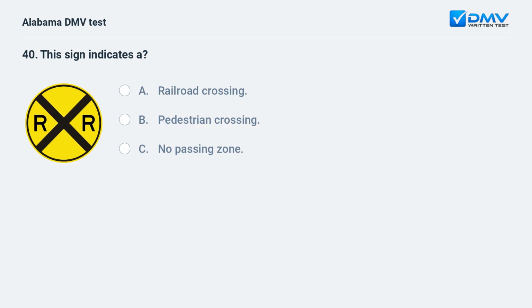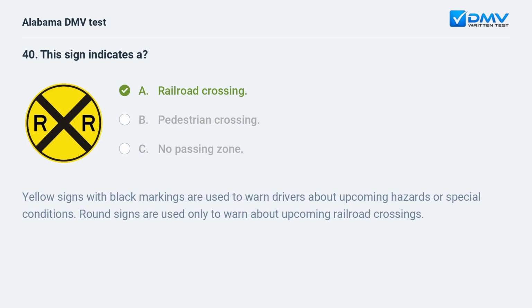This sign indicates A. Railroad crossing. B. Pedestrian crossing. C. No passing zone. A. Railroad crossing. Yellow signs with black markings are used to warn drivers about upcoming hazards or special conditions. Round signs are used only to warn about upcoming railroad crossings.